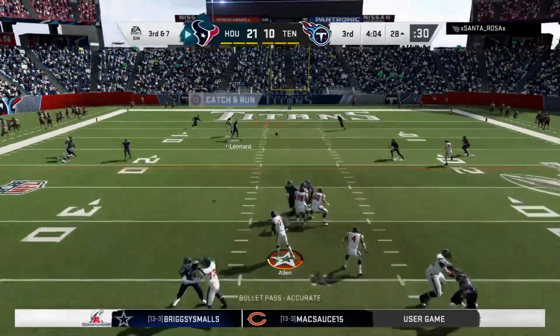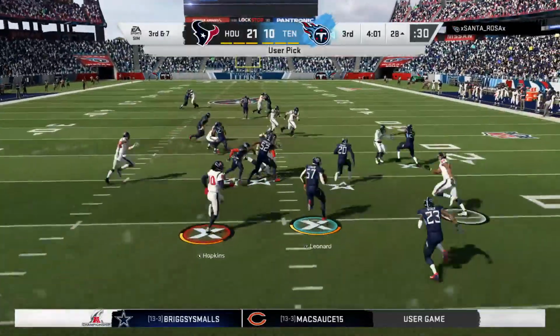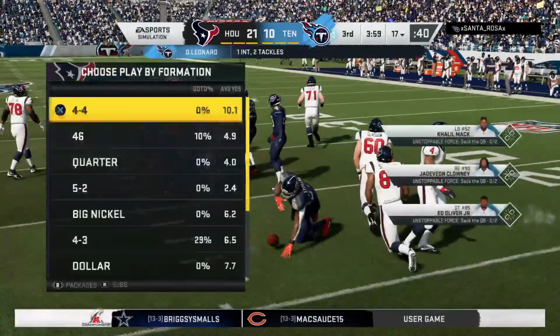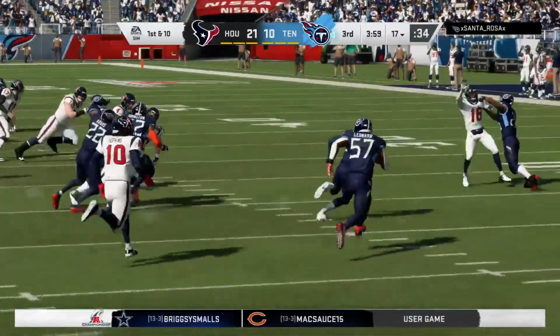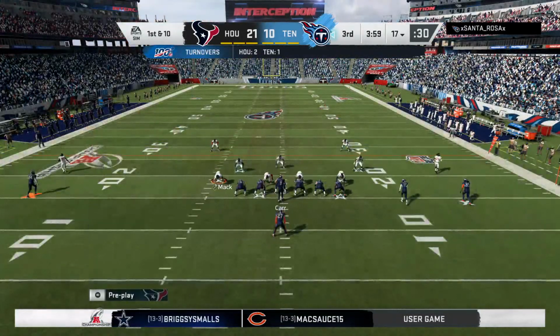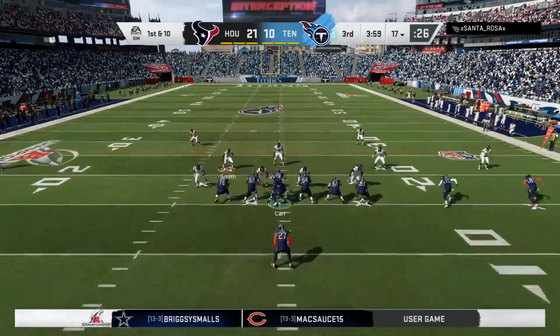From the gun, it's Allen. Into heavy traffic, and it's intercepted. Picked up by Darius Leonard, the linebacker. And the return goes up to his own 17-yard line. Well, this is a defense that can confuse even the best of quarterbacks with their zone schemes. And here you've got a linebacker that's going to stay at home and just sit down in that zone. And this one basically comes right to him.